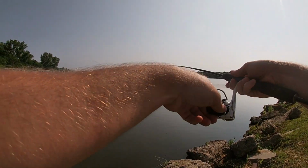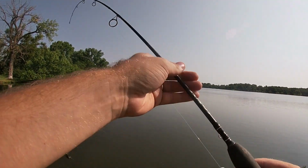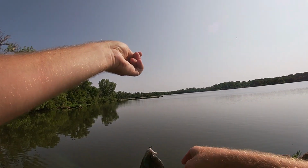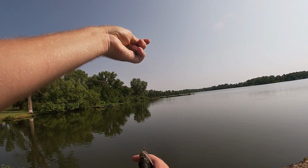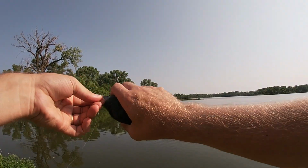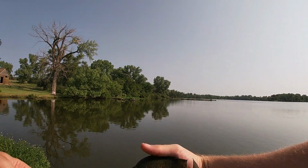There's one there. Finally, did we catch another fish? I moved way off of that other spot over there. Kind of quit getting bit at the one location I was fishing, and then the banks are just covered with people, so I moved quite a ways to just try and get myself away from people. That's a pretty nice looking bluegill there.